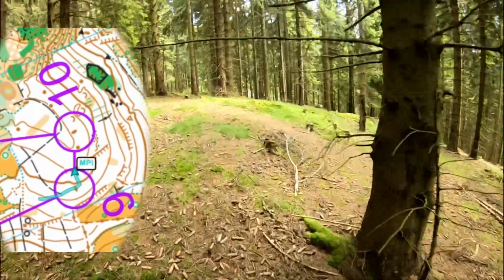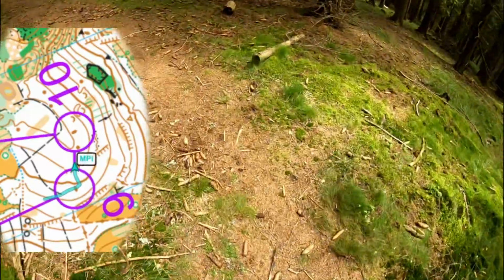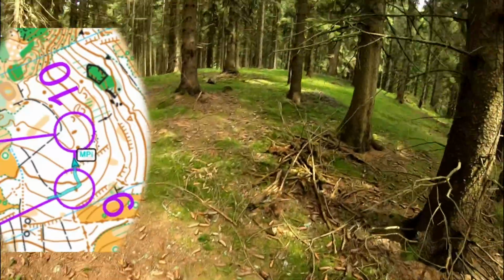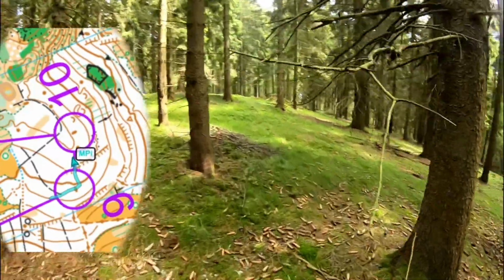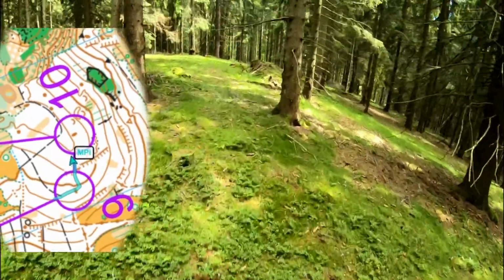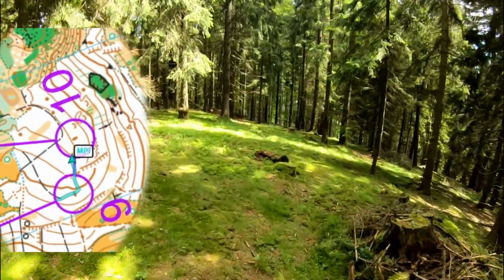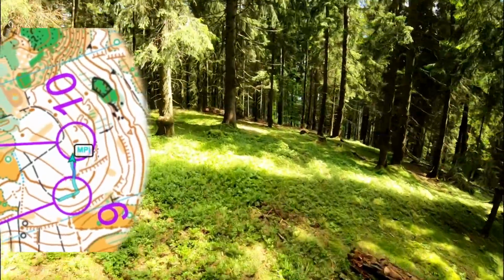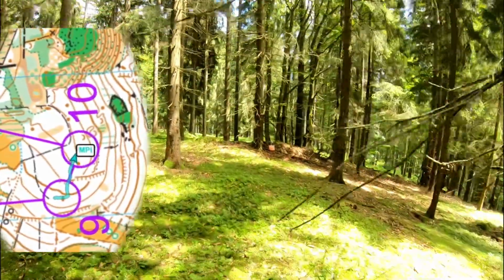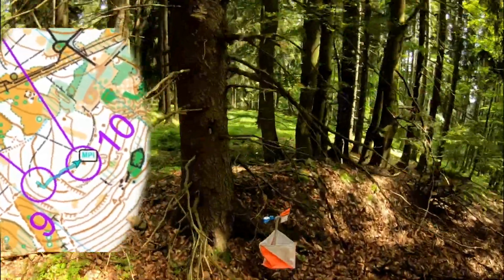Obviously to control number 10 that was very easy. It was just uphill, so I wasn't really running. Follow the bearing, follow kind of the terrain. You know, you can see that it's on the top, on the right side of the top, so it was easy and I got there without any issues.